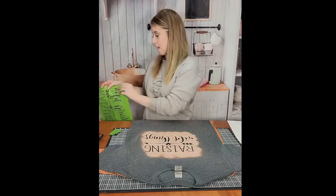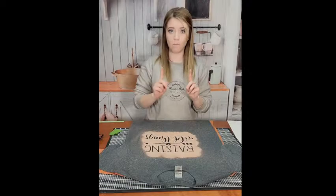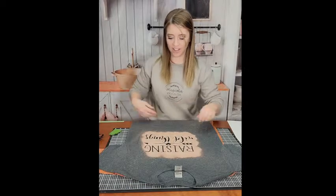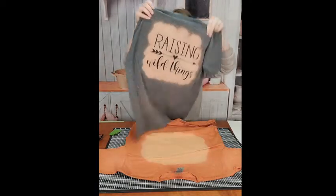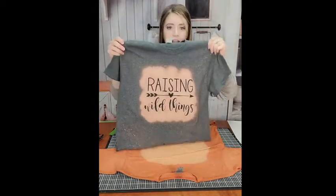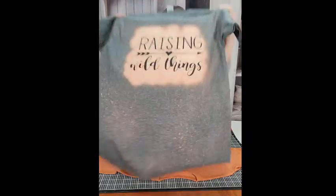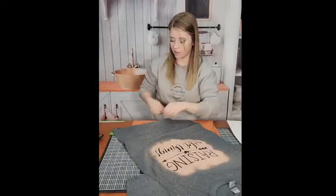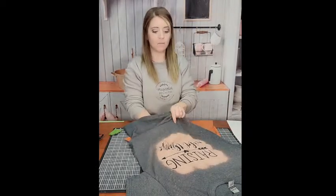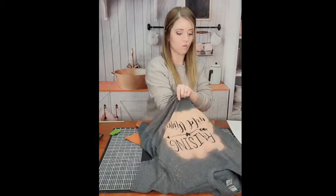Look how cute. Okay, I'm gonna put it right here next to me because we're gonna use the stencil just one more time on the shirt right underneath here. All right, so let's go ahead and take a look. I still have the ink mat in for now. Here is this one. What do you guys think? Raising wild things. How cute is that? So it is still wet, so I'm gonna be very careful of taking my ink mat out, and I'm gonna set this shirt to the side to be able to dry.